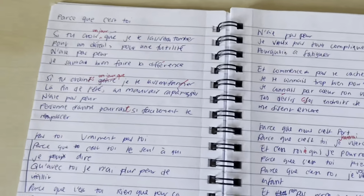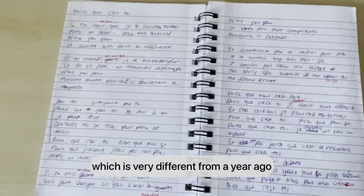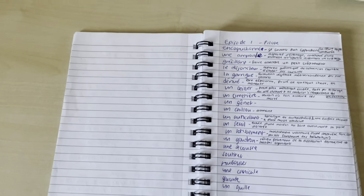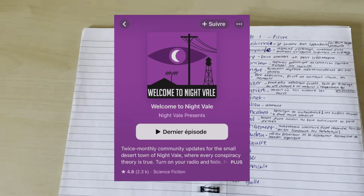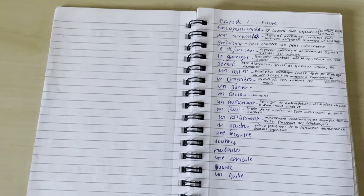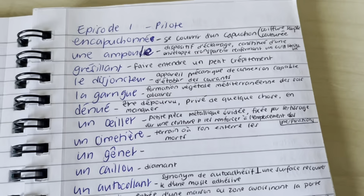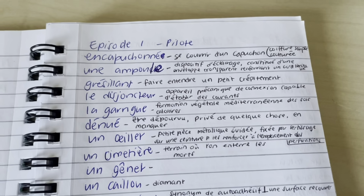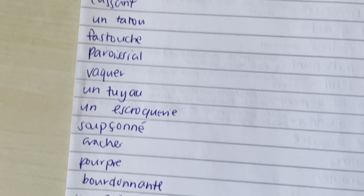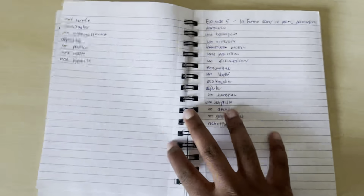And you can see I've made corrections. Overall it's not as difficult for me to do this in French as it is in Japanese. Then after that, I don't know if any of you guys have heard of it, but there's this podcast that's based on a fictional town called Nightvale. It's a very good fictional podcast. I've never actually listened to it in English, but it's available in English. There's this fan translation made in French, and I listened to the French version. There was a transcript provided, so I would write down all the words that I didn't know from the transcript. And I think near the end I started just reading it because I'm not as good at listening as I am at reading.